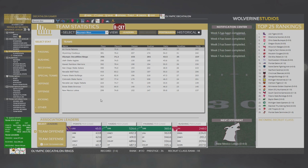And in the other category, we're getting 71 plays per game. We rush about 4 to 3, so 4 out of every 7 plays is a rush. 35 penalties. Oof. That is worst in the league. Luckily, by a small margin. Yardage-wise is third worst. But that does hurt a little bit.